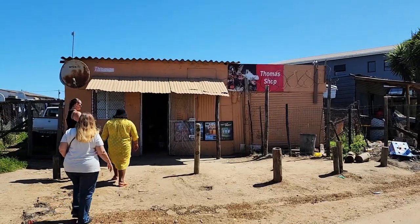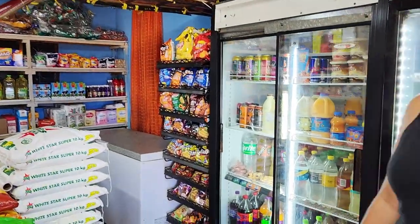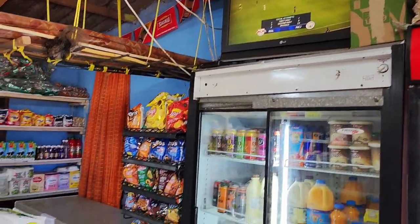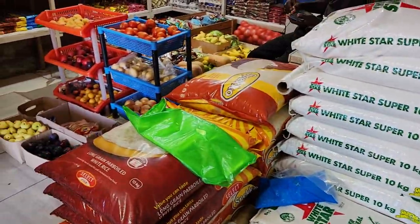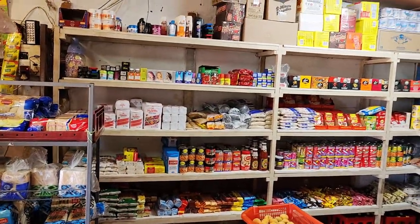So this is Thomas' shop, and it's a traditional Spaza shop. Yes. Oh, actually, ice cold drinks. That looks really cool. It is Spaza. And of course, the football on. But everything you actually need: some chips, tons and tons of pap, and rice. Fruit and veg, and it's like a regular shop though.